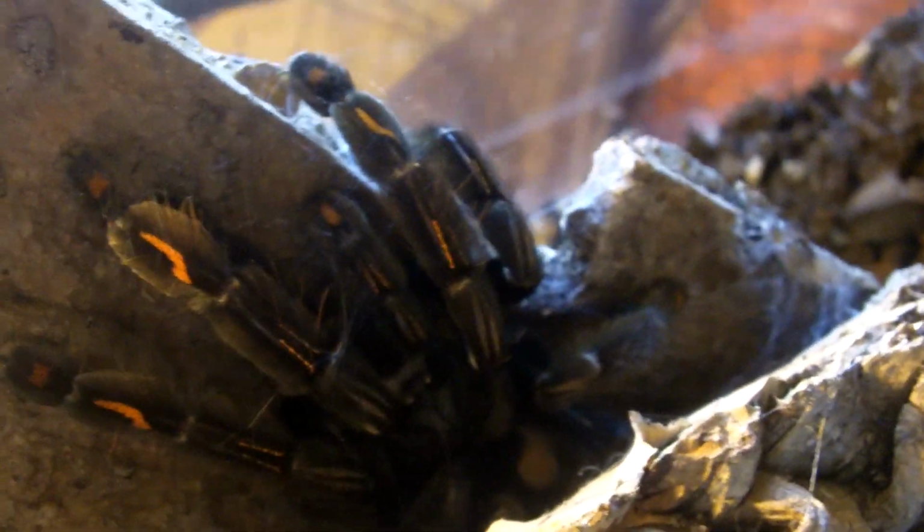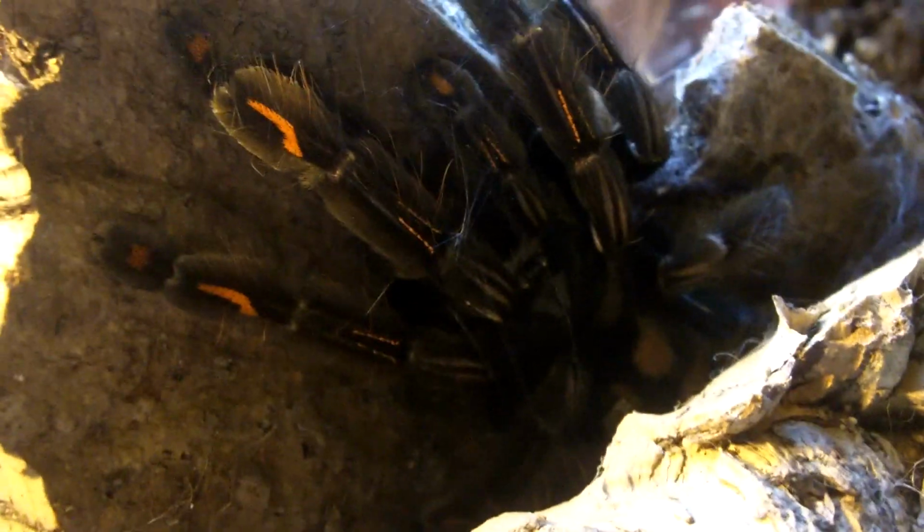I don't have the Sapphire Highland, but probably in the near future. Right now, moving on to the Psalmopoeus species. I only have 2 of them. Okay, this one here is a mature female Psalmopoeus irminia, Venezuelan Sun Tiger, that I got from the expo at Tails and Scales.